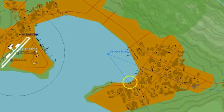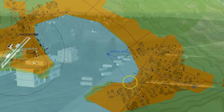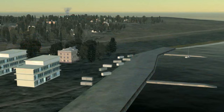The cargo containers are located on a dock at the southeast corner of the bay. We counted 10 containers in all and want at least 8 destroyed. After the attack, surprise is no longer a concern, so immediately head out over water and fly back to FARP Rome.